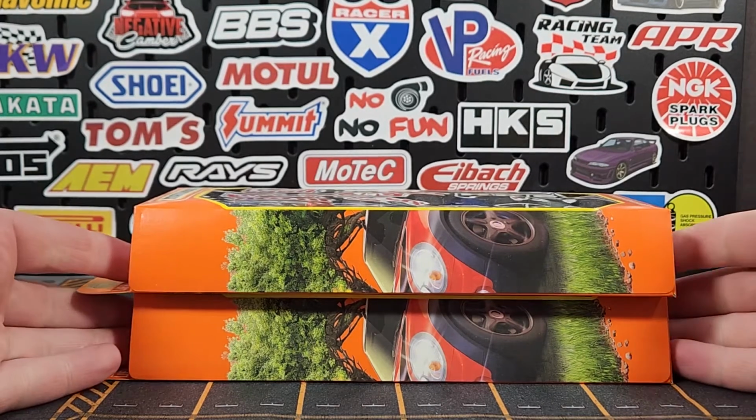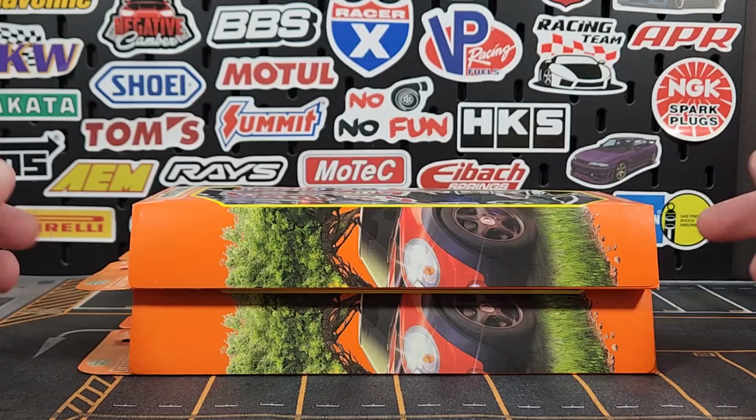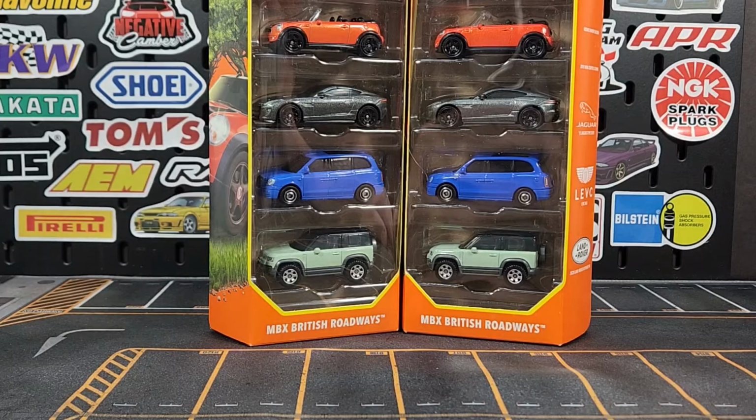Today, I got a 5-pack for you. Not just one 5-pack, I've got two 5-packs. And you may be wondering, well, those look like the exact same 5-pack. And they indeed are the exact same 5-pack. They are both the brand new British Roadways 5-pack for 2024. Brand new decos for the whole entire mix.